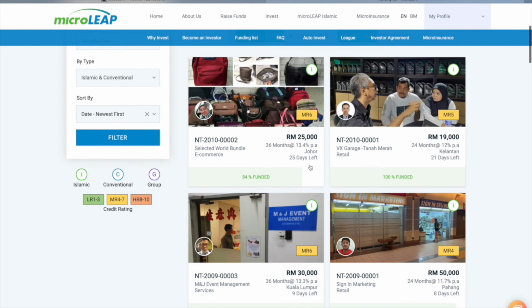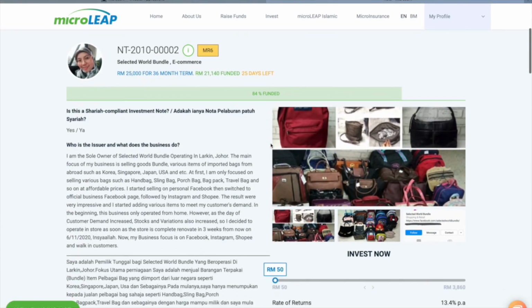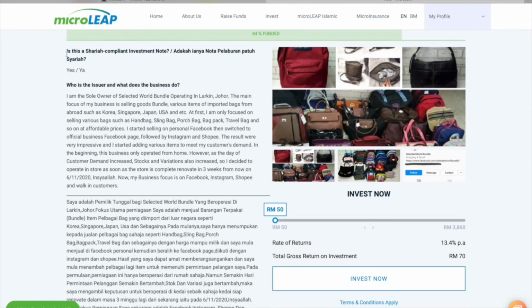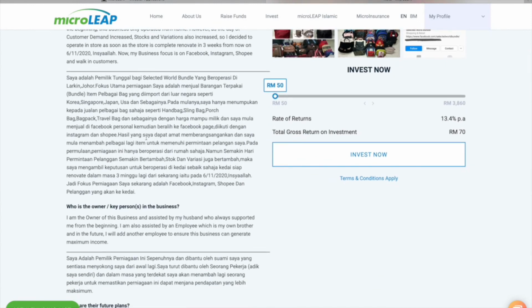Now, everything that has an I in it are Islamic investment notes. Anything with a C is conventional. If you click the investment note, you find out a bit more information on who the issuer is, what they do, if it's Sharia compliant or if it's conventional. It is both in English and in Bahasa Malaysia.